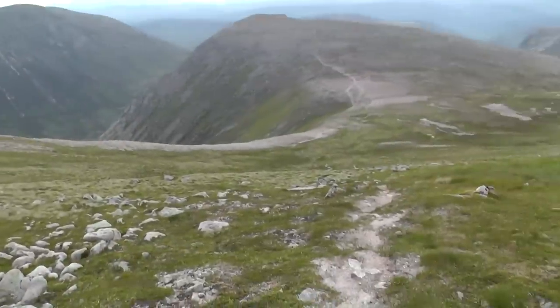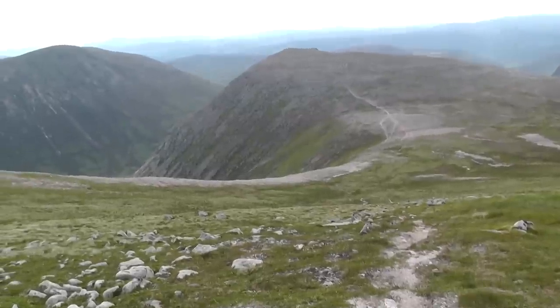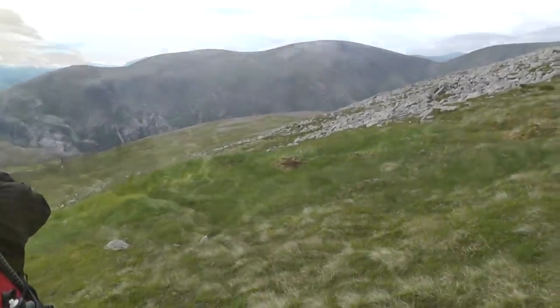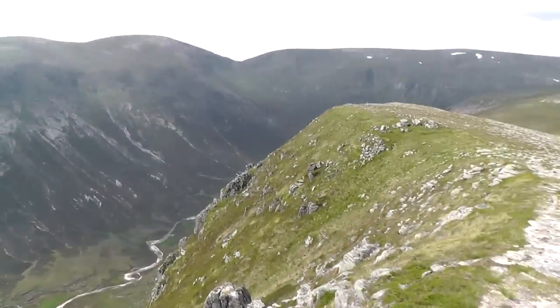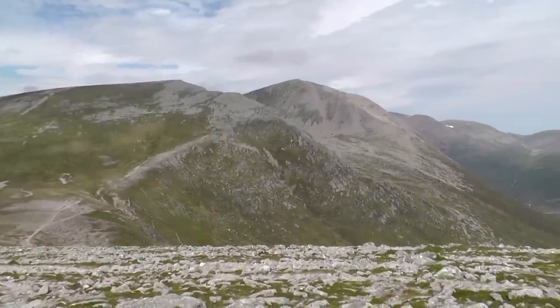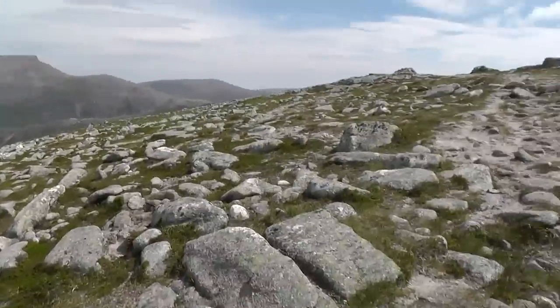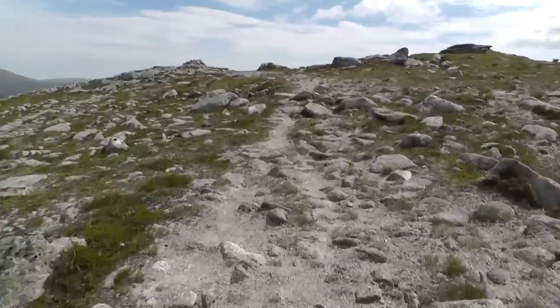So, down here's the Bealach. We dump the stuff and head up to the Devil's Point. So we're now almost at the peak of the Devil's Point. Left the stuff away down there at the Bealach. There's where we came from. There's where we'll be going to, back up the Lairig Ghru. And there's where we're going immediately, like here on the summit.